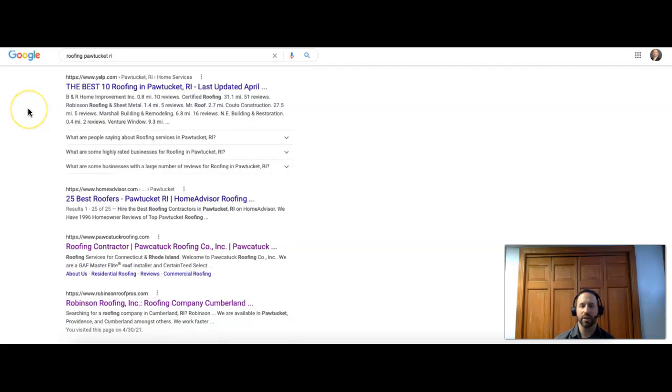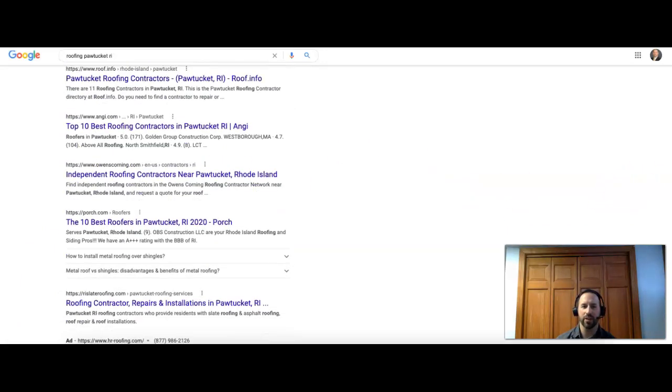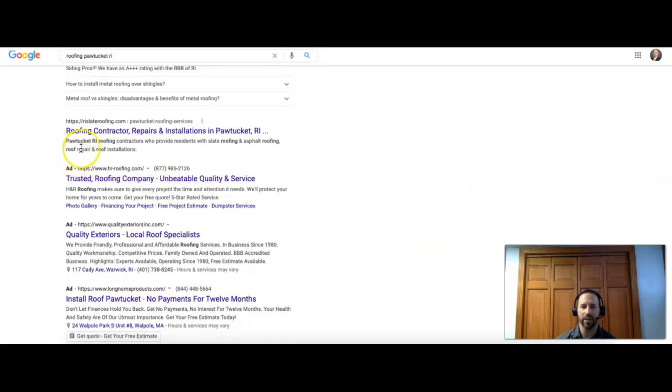So if we go after that, this is where you get what we call the organic section. This is where the actual companies show up in a list all nicely, and their websites as well. But if we were grading this keyword here, roofing, Pawtucket, Rhode Island, then Yelp here, a directory site, would be ranked number 1. Home Advisor here would be number 2. PawtucketRoofing.com, which is just a roofer contracting site, would be number 3. Robinson Roofing would be number 4, and it would just keep going to the end, and you'll see usually there's more ads at the bottom. So here's the kind of older ads there.